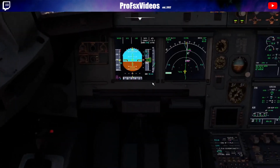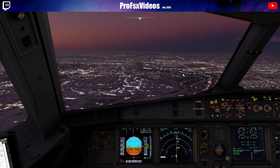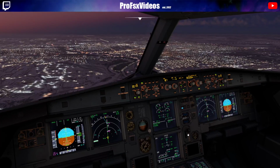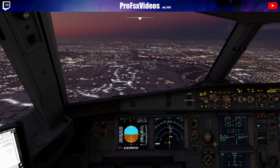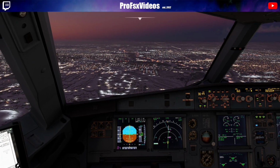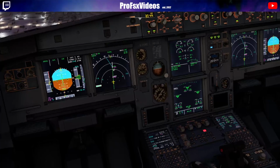Flaps 2. Speed checked, flaps 2. Edmonton Center, Canada. Gear down. Flaps 3. Speed checked, flaps 3. Final APP 2000.